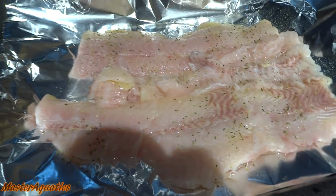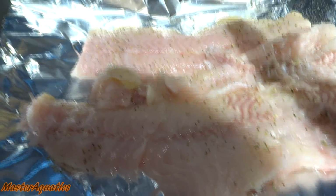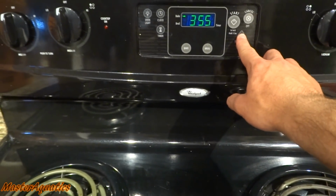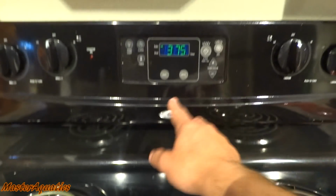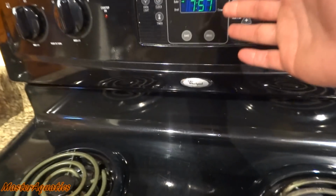We got our seasoned catfish fillet. I'm going to grab a bag, put most of it in the freezer, and cook a small portion. Matter of fact, I'm going to go ahead and start preheating. I'm going to preheat at 75, so it's going to take about 8 minutes to preheat.